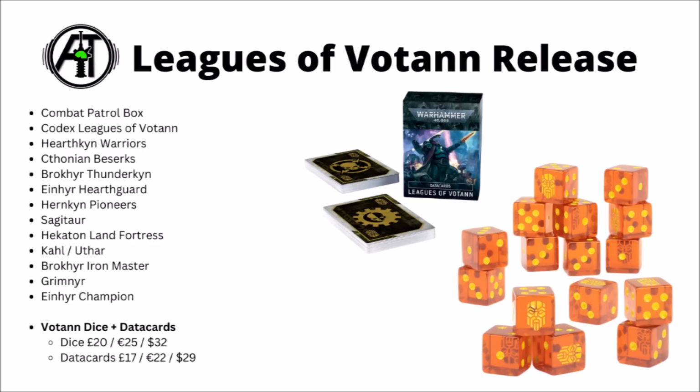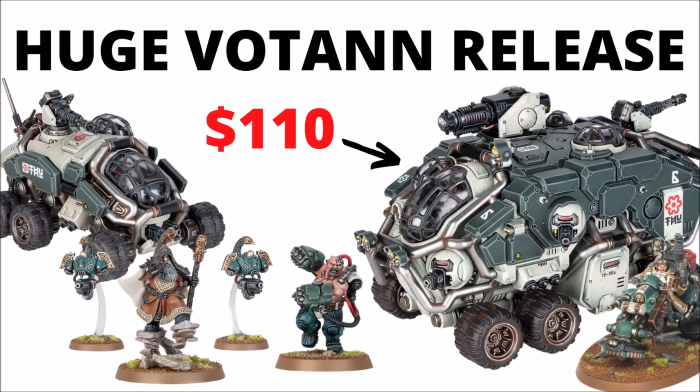Finally, we've got the data cards at £17, €22 or $29. Handy enough for the stratagems and the psychic powers and things. Again, I'd bear in mind that these guys came in the launch box, so again might be going on eBay cheaper than they are here.